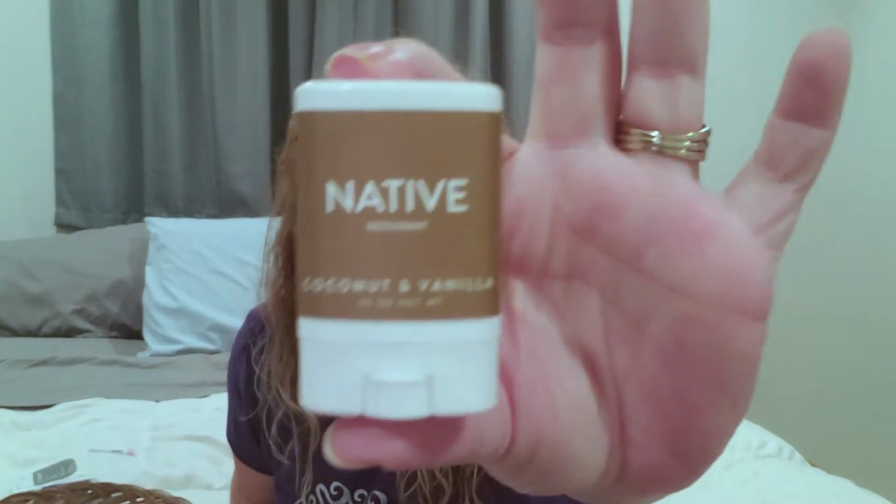This is Native Deodorant. It's a coconut and vanilla scent. I enjoyed this well enough. I think this came also in a beauty box of some sort. As long as I wasn't being super active, this worked okay for me. If I was hiking or exercising or working in the yard, this wasn't enough. But just for regular day-to-day, not stressed out, not anxious, anything like that, I really like the smell of this. So I may try it again, but it's not something that I would feel comfortable replacing my regular antiperspirant and deodorant with yet.